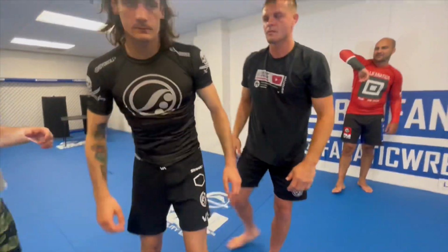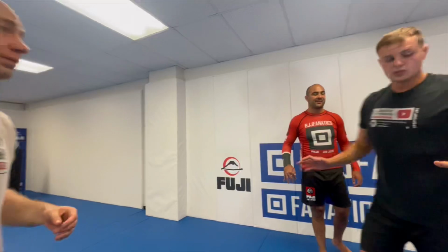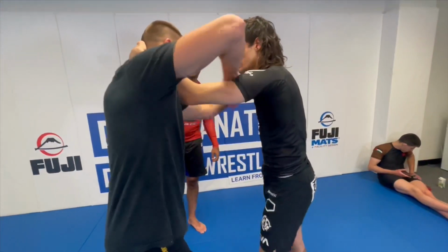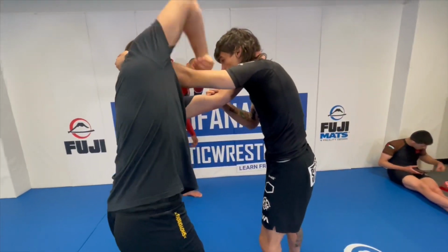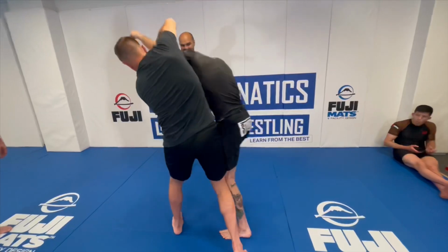Okay, so it's important, you said, to keep the collar tie. Keep the collar tie, or else you lose the slide by. I love the grip. What you do with your hand is like a hook grip, like a fishing hook, but upside down. So I got the hook, elbow pointed up, and I'm lifting this.